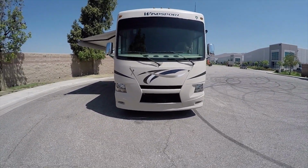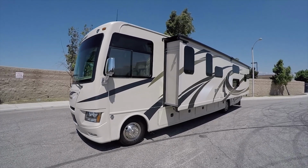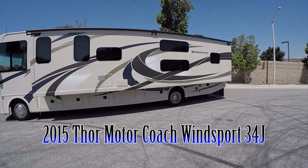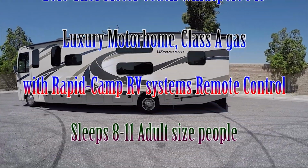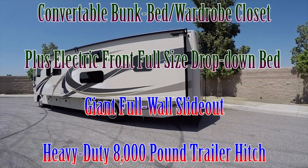I'm taking you on an inside and outside, top to bottom, full video tour of this 2015 Thor Motor Coach Windsport 34J bunkhouse motorhome. Now this RV is unique, and I'm going to point out features through this video as we go around, walk around in circles and show you all about it.